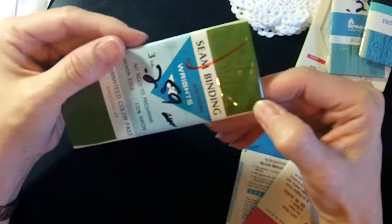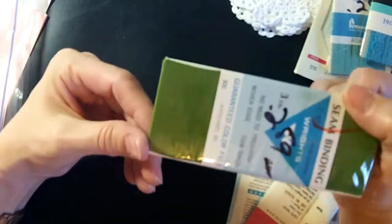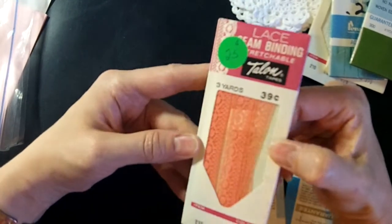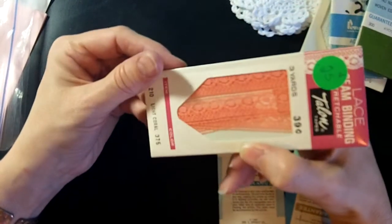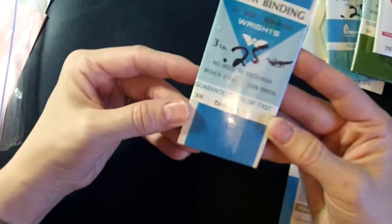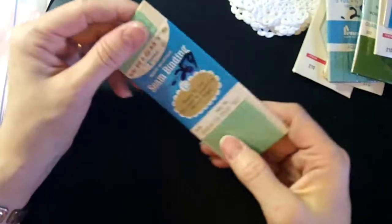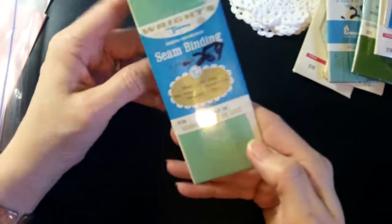This is actually interesting because it's like 1 inch wide. I've never seen seam binding that wide, so that'll be fun to use. This is a light coral lace seam binding, really beautiful. This one here is in a cadet blue, 3 yards, really, really pretty. And then this one here is Nile, so kind of a mint green color, really pretty.